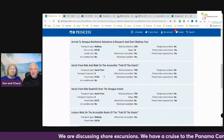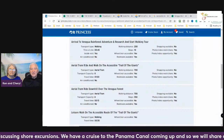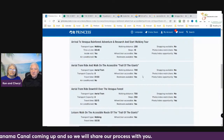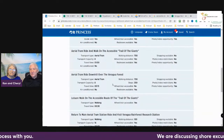This one was the one that starts to make this a no for us, though it is accessible. Aerial tram ride, and you have a walk on the accessible Trail of the Giants. Again, 700 feet, but it's accessible in a wheelchair, but you have to ride the tram. And Cheryl's not a fan of trams.